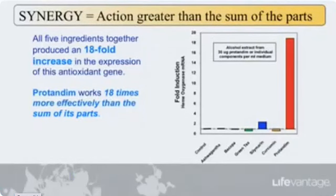This is the paper that showed the synergy. The synergy of Protandim caught us all by surprise. It was far more than we hoped for. You might say, why'd you put 5 ingredients in Protandim? Why not just pick the best one? Our bodies don't let those ingredients in. Our guts keep out most of those ingredients. So you can get low concentrations of each of the 5, but not high concentrations. No matter how much you take, you're limited to a low circulating amount.